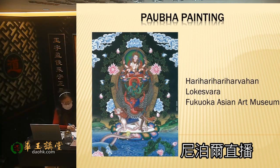They both had a very huge battle, and as the Takshik was the king of snakes, he tried to drag the Garuda under the water.